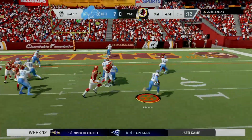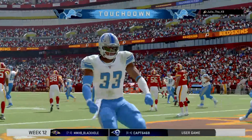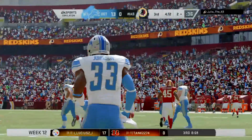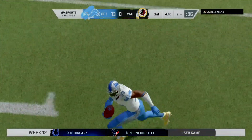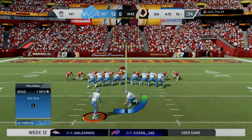Here's Johnson. He's been busy this afternoon. And he'll get into the end zone. Touchdown, Detroit. Kerryon Johnson with touchdown number 2 in the game and now 11 on the year. And the Lions are able to extend their lead. Now Prater to add the PAT.